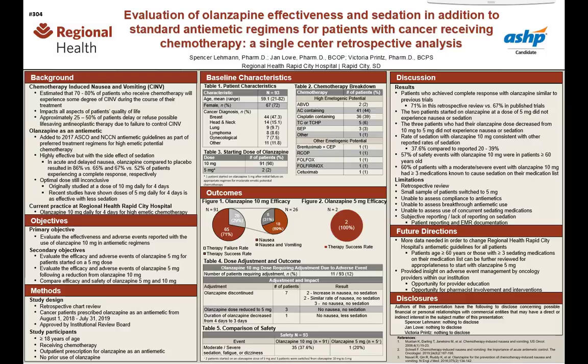Future directions that we took away from this MUE was that more data would be needed in order to change our current antiemetic guideline for all the patients. But one thing that we did want to look at was any patients who were greater than or equal to 60 years of age and those with greater than 3 sedating medications to be further reviewed for appropriateness to possibly start olanzapine at a lower dose, since these are the patients that did most often experience an adverse event with the 10 milligrams of olanzapine.